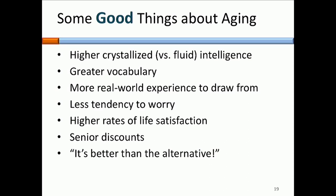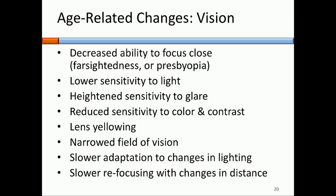Now here, let me put in some new words. Less tendency to worry, higher rates of life satisfaction, senior discounts, that's a great thing. Good things about aging, well, it's better than the alternative, not aging. So now we'll talk about the age-related changes.